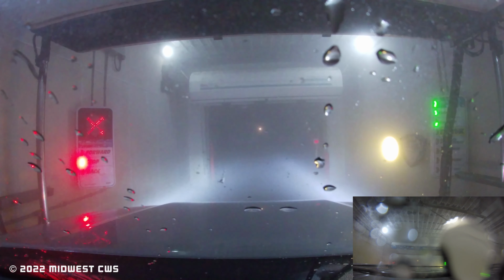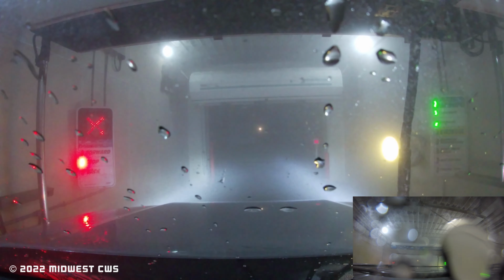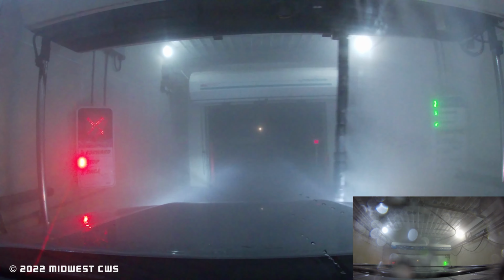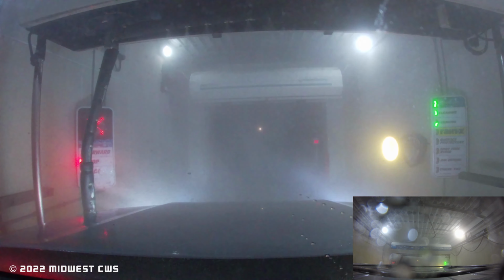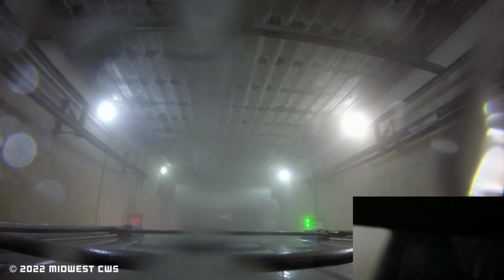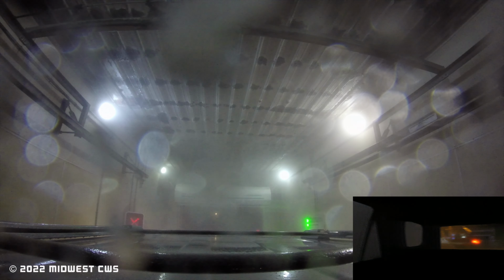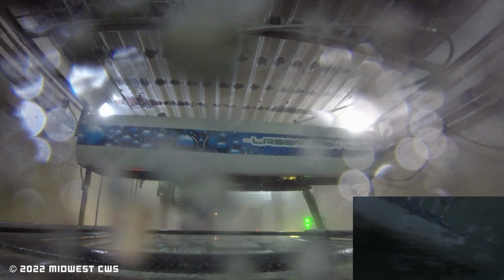So now we're getting our Simonize hot wax out of the spray arm. Usually these are done with the foam drip attachment, so this is interesting. It feels warm. Watch it come all over the top. Barely.